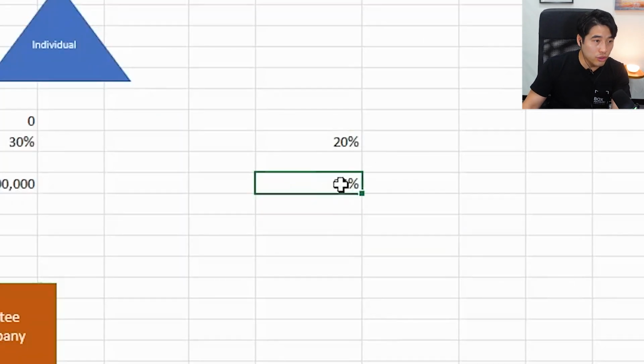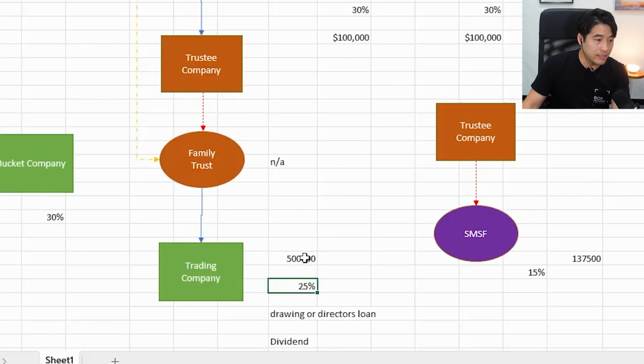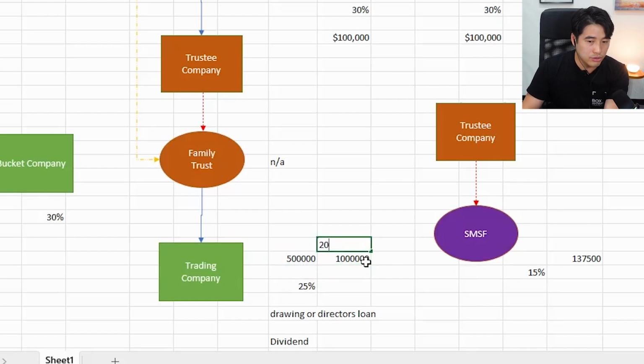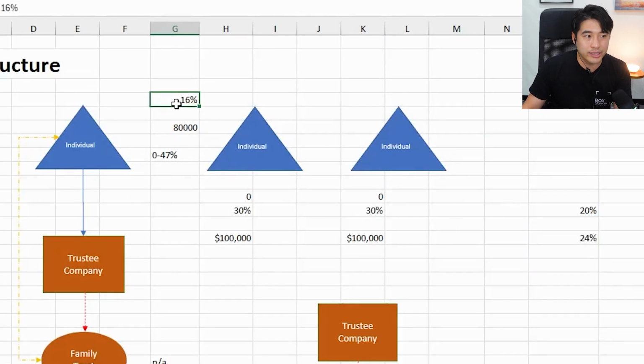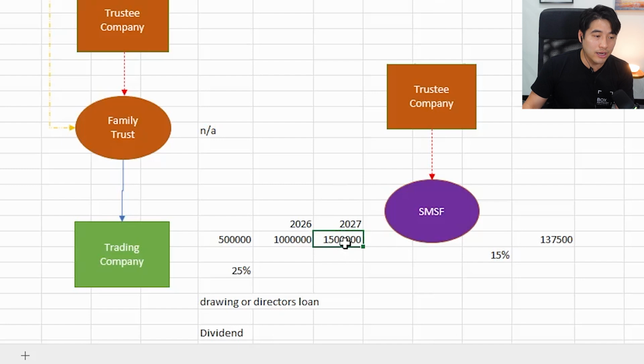Wouldn't it be better to utilize the 24% tax rate and take that money out rather than leaving it in the company? Because if you keep leaving that money in the company, let's just say that it compounds. So that would then double. So next year in 2026, it'll be 1 mil. And then the year after, it'll be that plus this. You're going to be left with 1.5 mil. And if you ever take that money out because you want to buy an asset with it, you're going to be paying 47%. So you've lost that 25% or 24% because you kept trying to get 16%. And then the big chunk that you're going to try to take out to buy an asset with, you're going to be paying 47%.